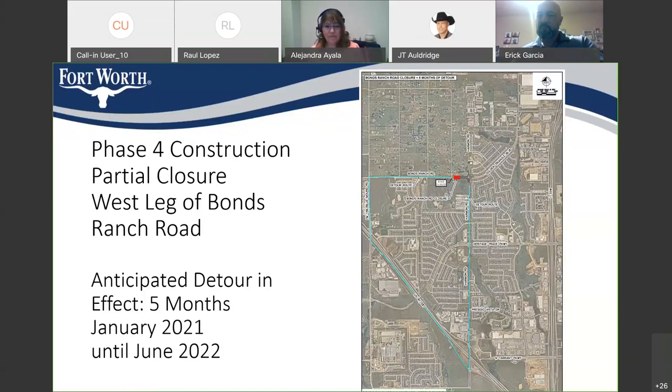The guy's name is Ram. It's like a Dodge Ram pickup, but it's spelled R-A-M. And then his last name is Dhakal, D-H-A-K-A-L. I'm going to put his name in the chat and his phone number. And he's the TxDOT project manager for that project, so he can give you better information than we can. He's more up to date on the schedule and the details of it.